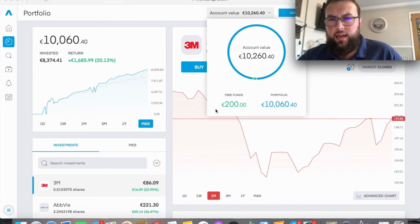Now, as stated, the markets are in a bit of a bubble, so I don't want to invest too much over the coming next few weeks. So again, that's why I'm going to start loading up on cash. But today, as I won't be able to invest further for the next few days, I do want to invest €100 further.